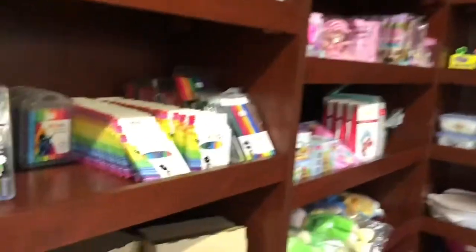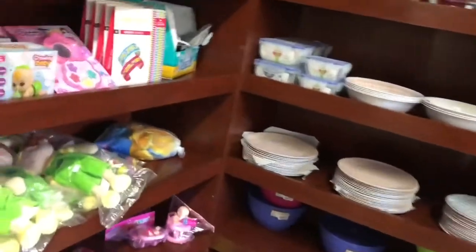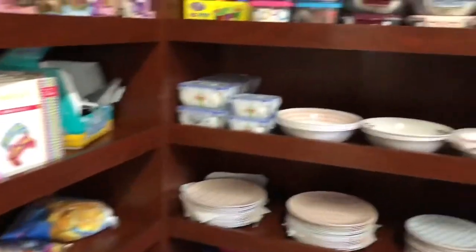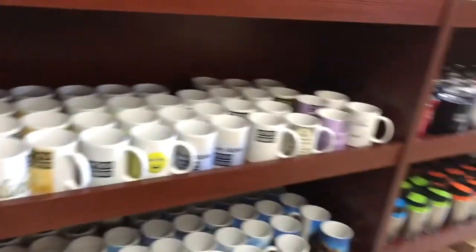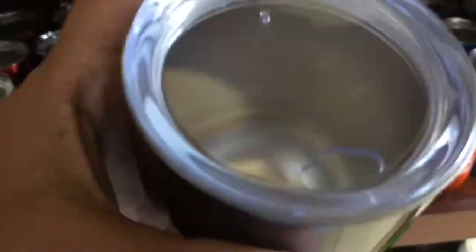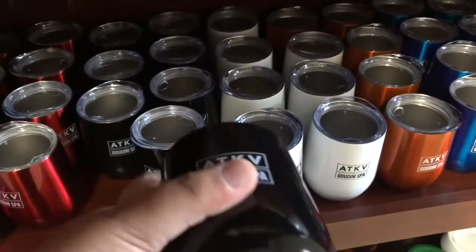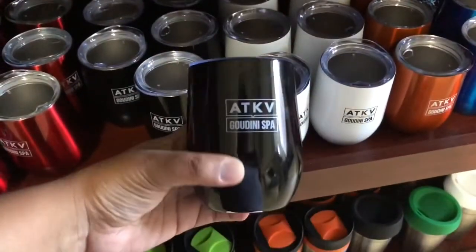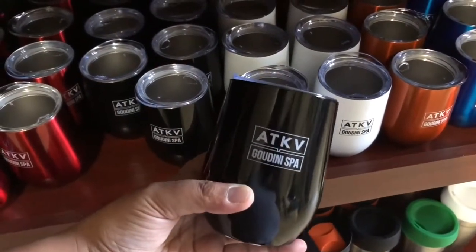Doll making. Ooh, Sudoku puzzle book. Bunch of mugs. Look at these. These are nice. Oh, these are quite nice. $200 though. Quite nice, eh? Okay, what did I come here for?